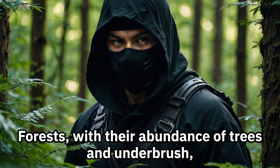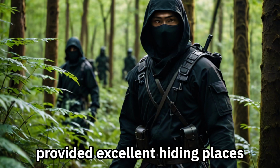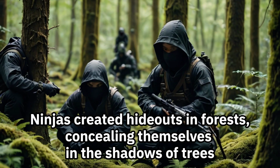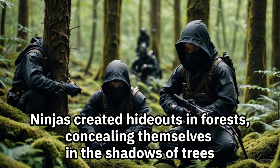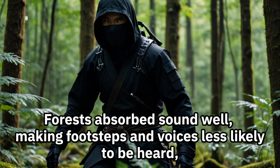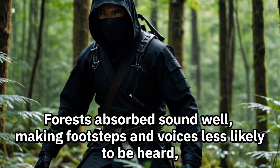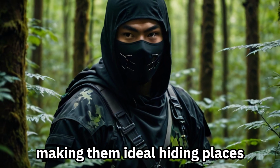Forests. Forests, with their abundance of trees and underbrush, provided excellent hiding places. Ninjas created hideouts in forests, concealing themselves in the shadows of trees or digging holes in the ground. Forests absorb sound well, making footsteps and voices less likely to be heard, making them ideal hiding places.